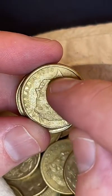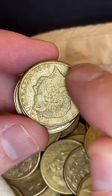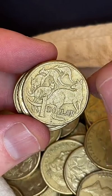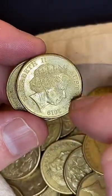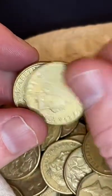Ooh, this is the year that can be worth 400 to 4,000 if it's got a double rim effect around this side of the coin, but this one doesn't. But this coin by itself, $3.60 to $13 these coins can sell for, just because it's a lower mintage sort of year as well. Yeah, about $3.50 these ones can sell for too, but a little bit dirty. I'll put it aside for now.